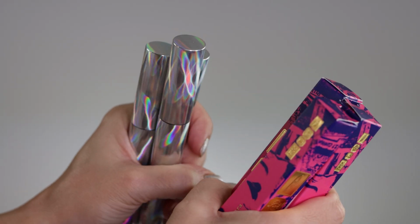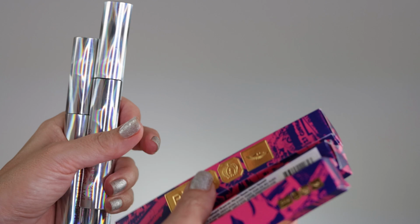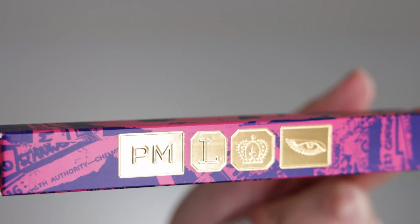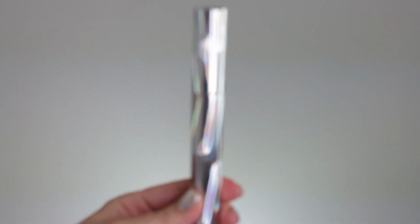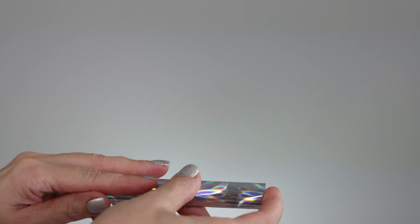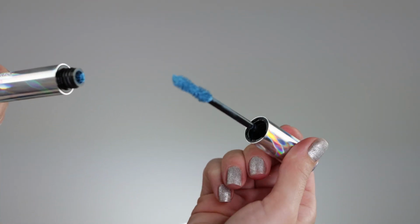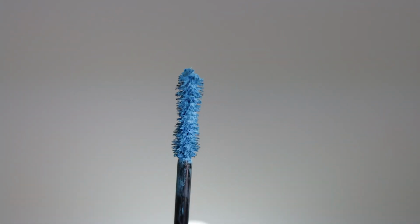And now for the mascaras, you guys. The packaging is gorgeous, gorgeous packaging. Look at all of these details. So these mascaras have 6 months shelf life, made in Italy. So this is Dark Star mascara, and here is the look. This is the color. This is really, really bright blue. We'll see how this one will apply on the eyes.